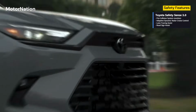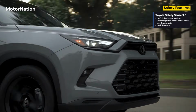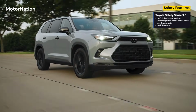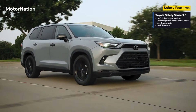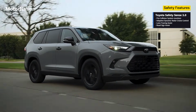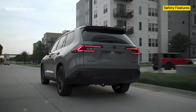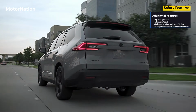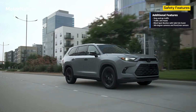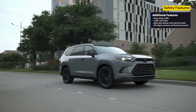The adaptive dynamic radar cruise control works not only at highway speeds, but also features curve speed management, helping you stay safe as the road bends. Lane tracing assist keeps you centered in your lane, and road sign assist gives you on-screen awareness of speed limits and regulatory signs. When the Grand Highlander is in slow, stop-and-go traffic, traffic jam assist can take over acceleration, braking, and steering momentarily to ease the load on the driver.